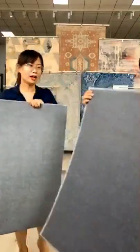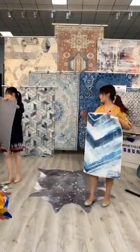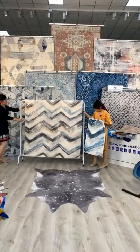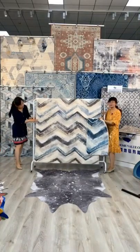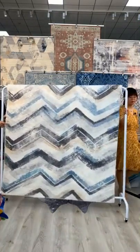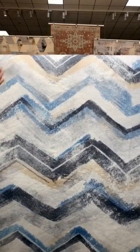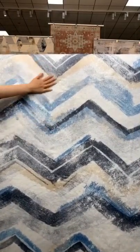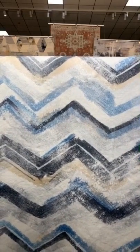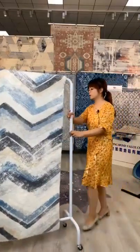Okay. Perfect. We have the same pattern in these four size samples which we would like to show. This is a similar pattern to the small piece, with different color weight. It feels very soft and very comfortable. Okay, this is the large size sample here.